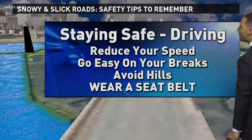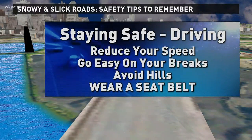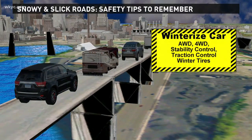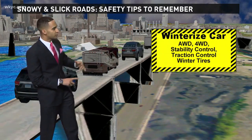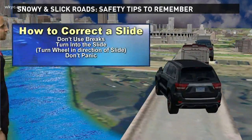So as you're driving this morning, please make sure that you reduce your speeds, and of course, go easy on the brakes. That can lead to a lot of slipping and sliding. Winterize your vehicle as well. If you have all-wheel drive, this is going to be the time and place to use it. If you have traction control, a really good idea this morning with those light layers of ice that we're seeing.